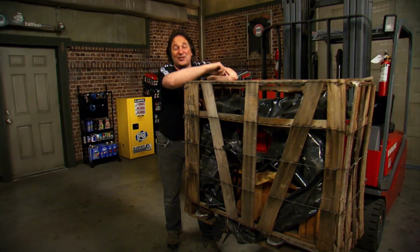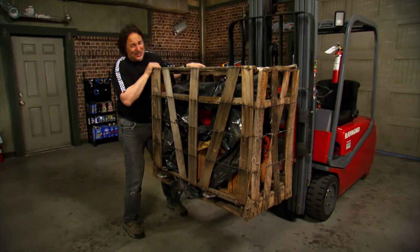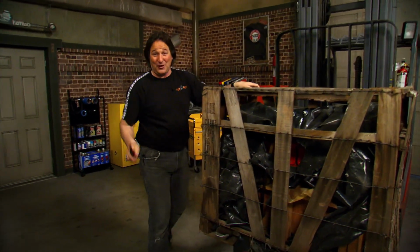Now, I know some of you purists are sitting there looking at this going, oh man, don't open it. Leave it like it is. Well, forget that. I mean, this thing's been sitting for 45 years trying to come out of this box. We are going to set it free.